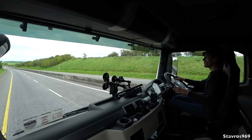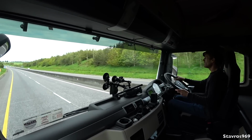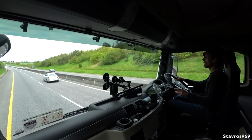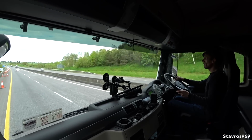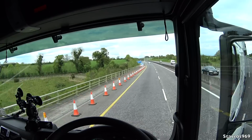I am getting a fair amount of wind noise, but obviously that's to be expected from any truck. There is no truck out there that will give you very, very low levels of wind noise. They all have their wind noise problems. So yeah, I'm just going to move up off the motorway here.